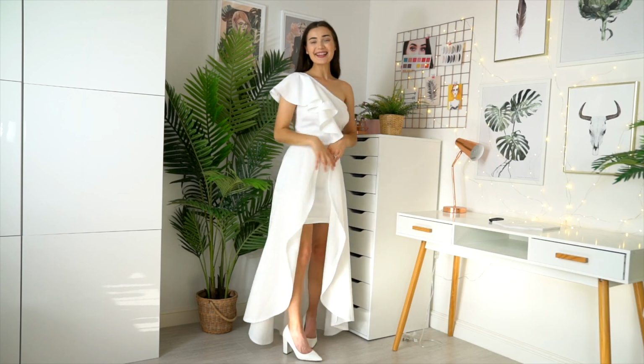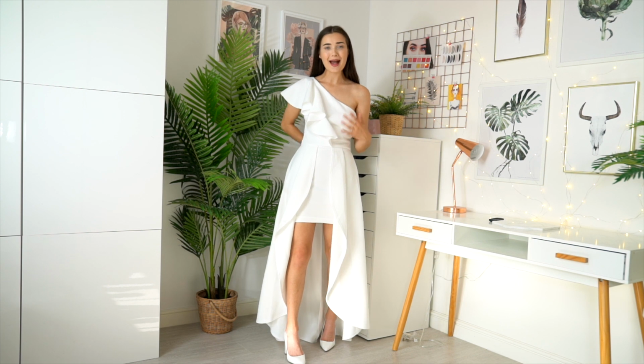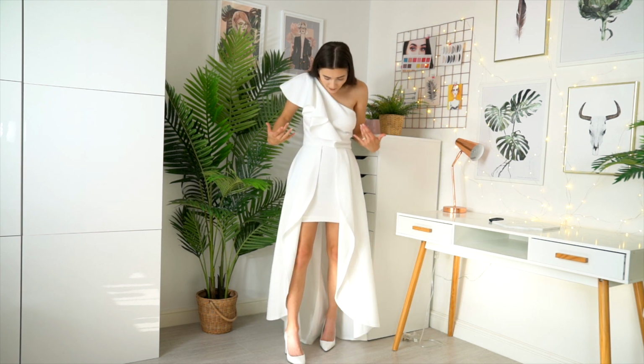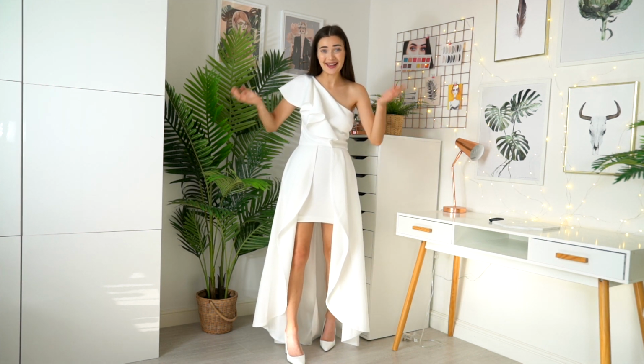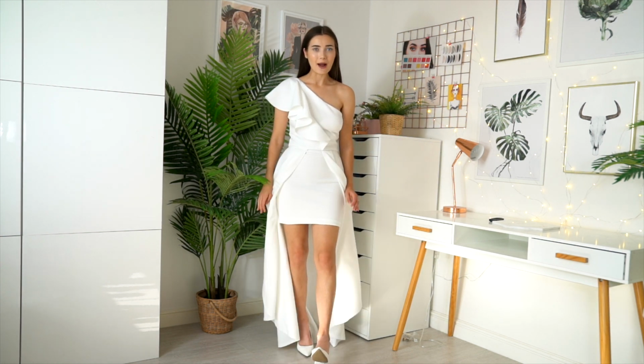Okay, so this is the next dress. I actually couldn't do it up all the way around the back, so you guys are gonna have to ignore that. But let's just talk about it. This dress is very unique. I don't know how I feel about it.